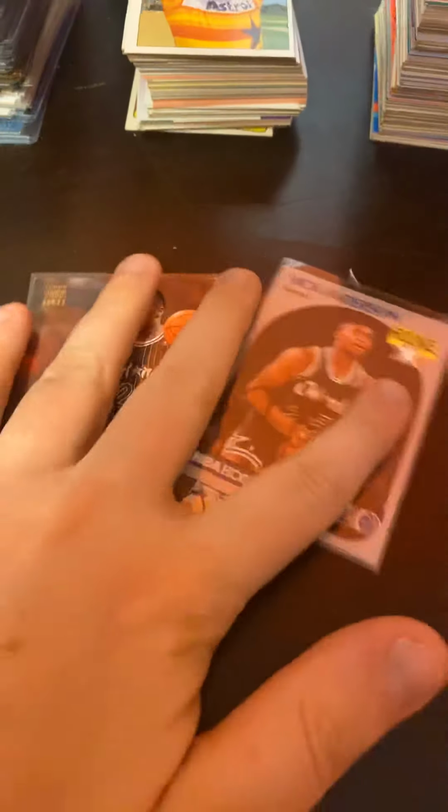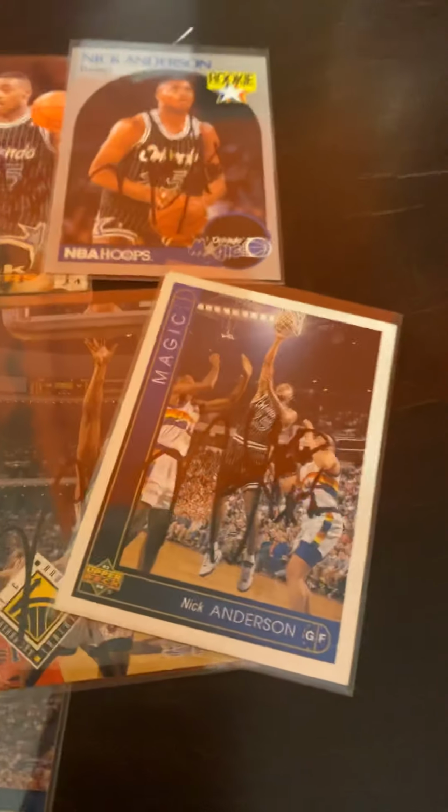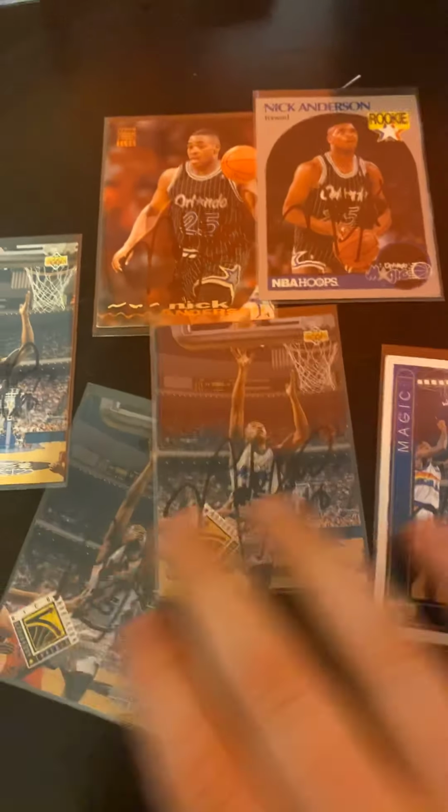Next is Nick Anderson. I've got 5 from him. Get all these out of here. Or I got 6, I guess. 6 from Nick Anderson. Most well known for missing 4 free throws in the NBA Finals against the Rockets.